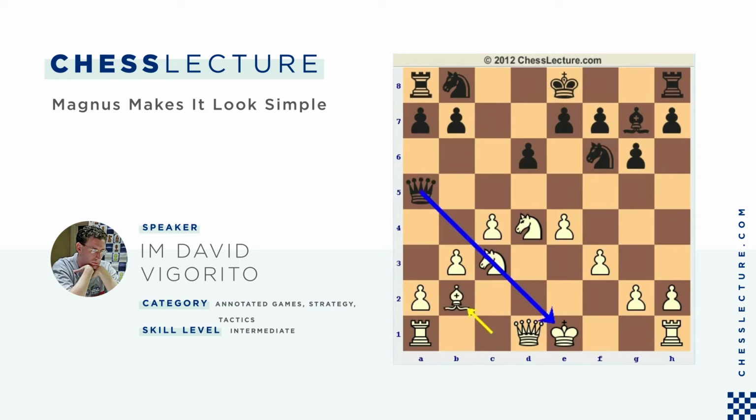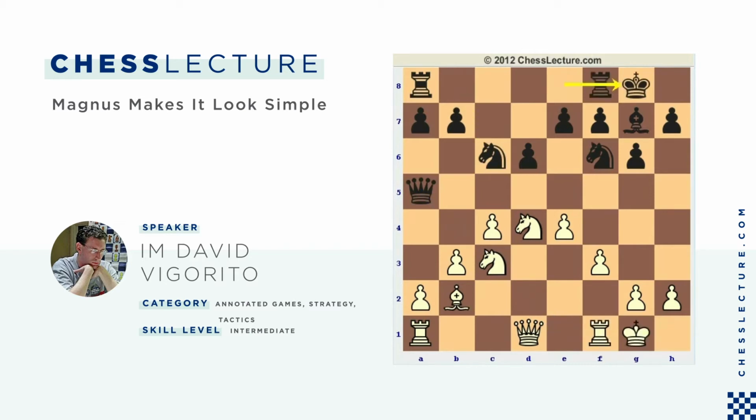He could do bishop d2, but then the knight on d4 is less well defended. Knight c6. Castles, castles. So this is a normal kind of position.